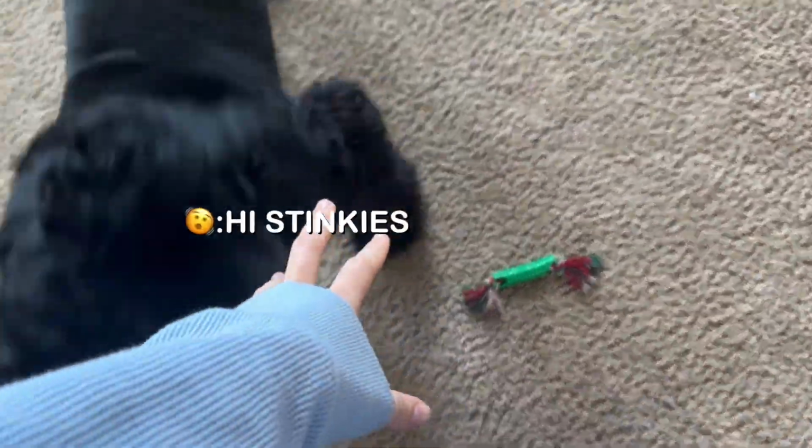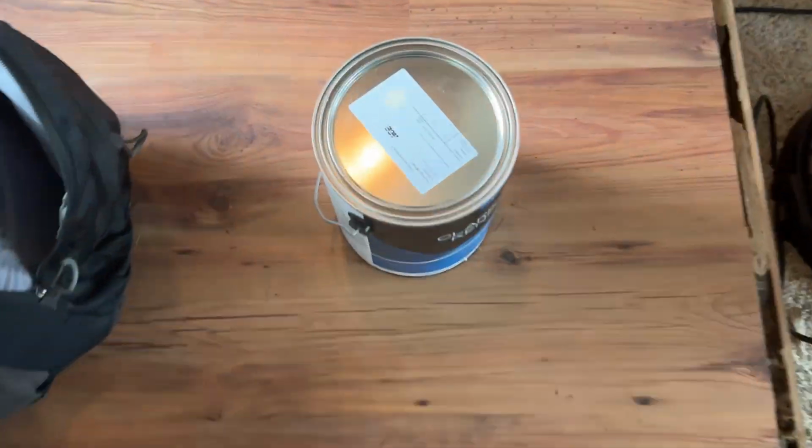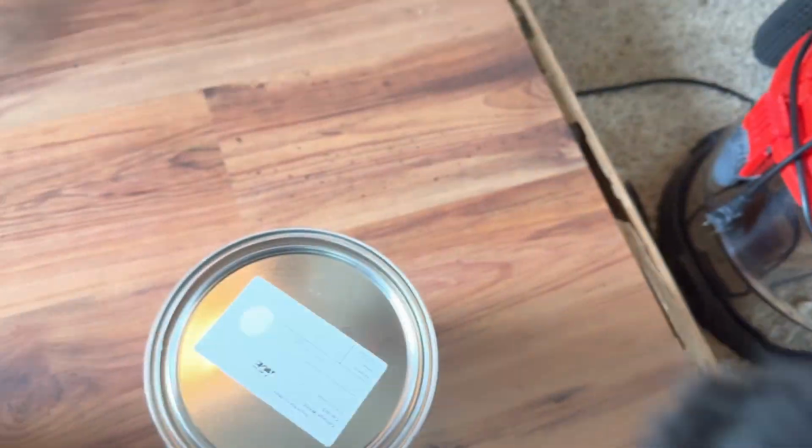Hi, Bubba. Hi, Stinky. We went to Ace because we had to pick up the other walls. I didn't think I was gonna need to, but I am. Where's the paint? Oh, there's the paint. I got Cottage white. I thought it was pretty fitting, but we won't do that till later tonight.